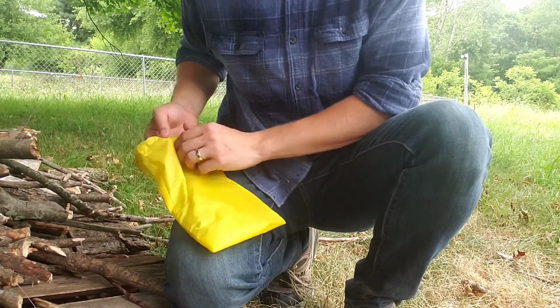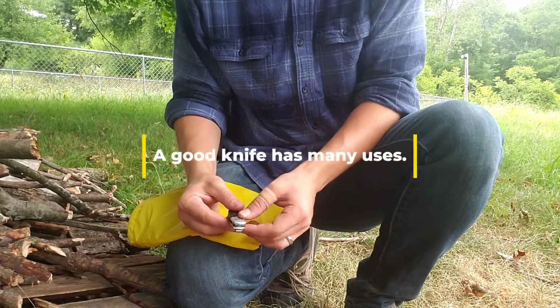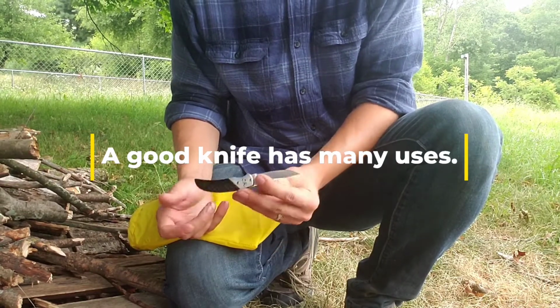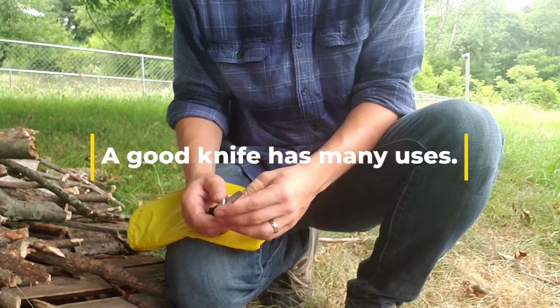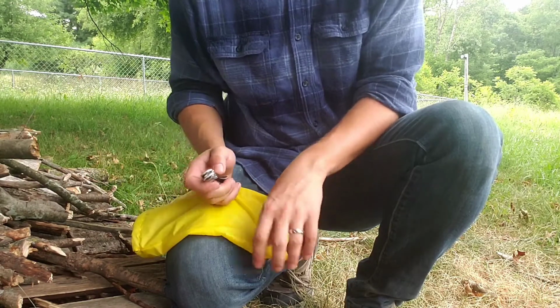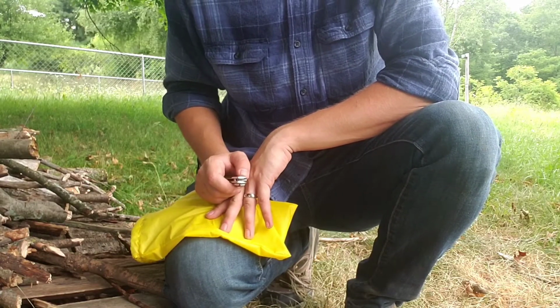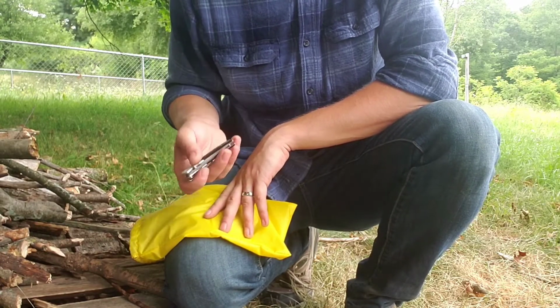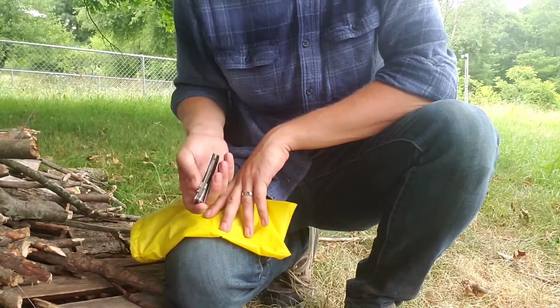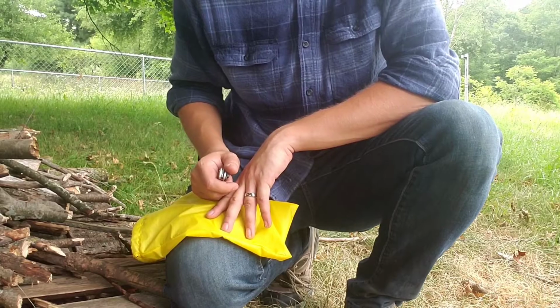Another thing I like to always carry with me in the survival kit is some sort of knife. This one's just a Buck folding knife here. I don't even know how long I've had this particular knife. It's been a while, but I don't use this one in my day-to-day carry, or everyday carry, or any of my hunting or fishing knives. So this is a good knife that I know I can rely on if I need it, but I don't need it every day. So it's always in my survival kit, ready to go.